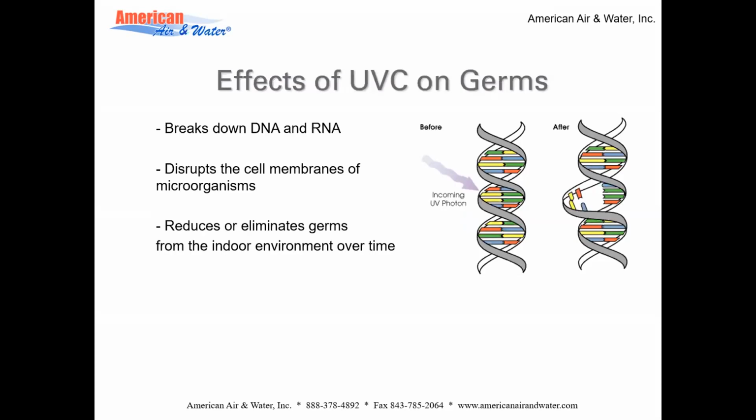What effect has UV on germs? Germicidal ultraviolet inactivates and kills germs such as bacteria, viruses, and mold, and even a small UV dose breaks down the DNA or RNA of the microorganisms, which makes them unable to replicate. If they cannot multiply, they cannot form colonies or cause infections, so they become harmless.